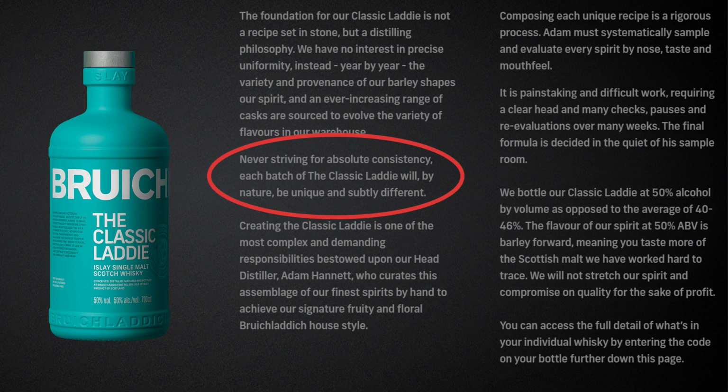Some people might actually argue with the Classic Laddie being on this list when I'm saying core range, and it only just scraped by for me too. That's because they even admit on their website that the Classic Laddie is a little bit different each year, because the focus is on the grain itself. Grain is going to be different based on the seasons and how one year is going to be hotter or colder than the next, so the whiskey itself does taste a tiny bit different each year.